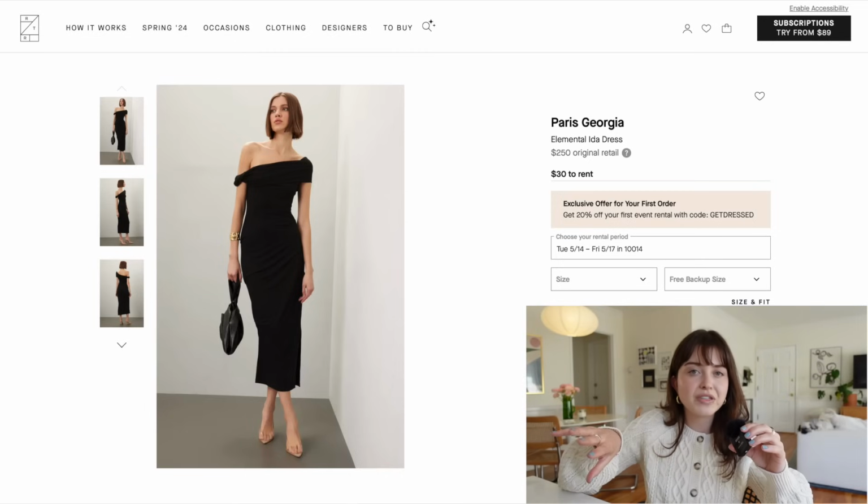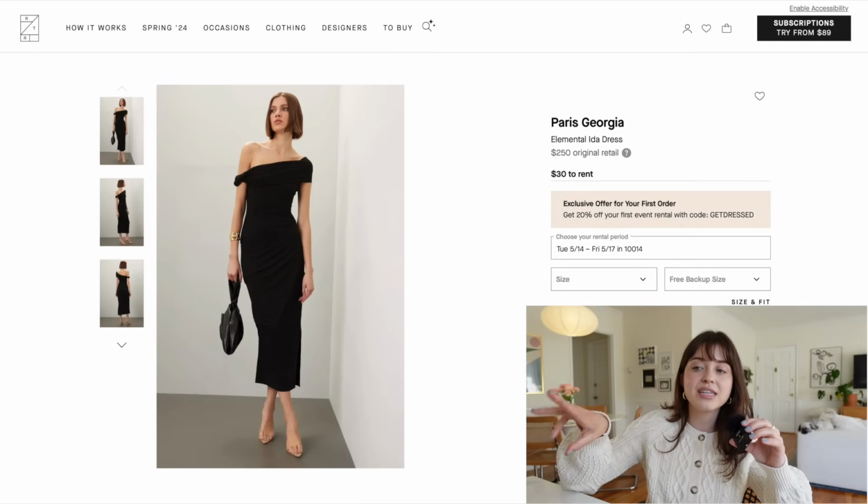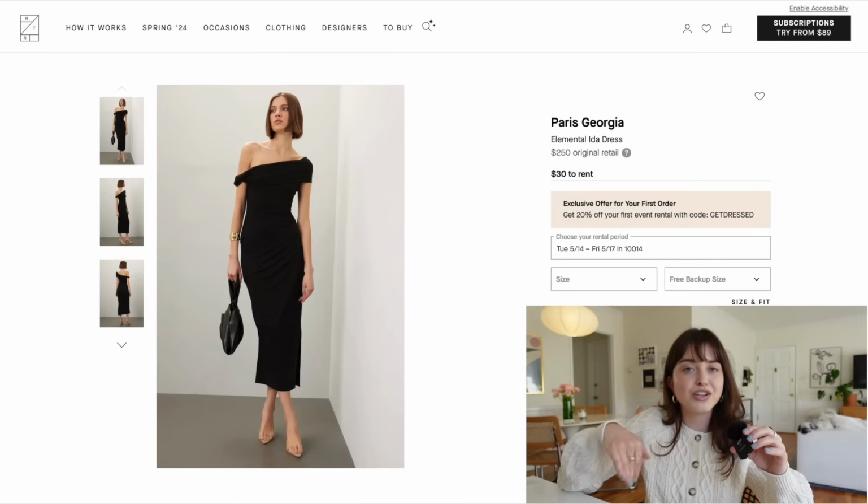Or you can rent some amazing designer dresses for anywhere from like $30 to $50, sometimes $75, and those dresses are worth hundreds. I think I'm legitimately gonna do this for the wedding that I'm going to, because in the past, I always just thought that they didn't have great options, but I was lying to myself. They have so many of the brands that I talked about today.